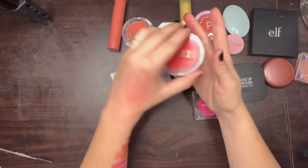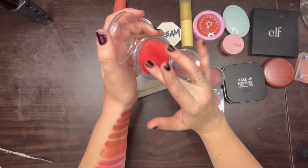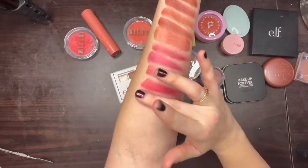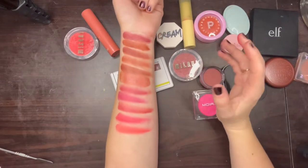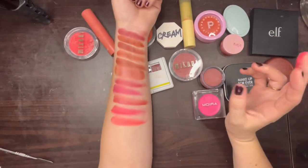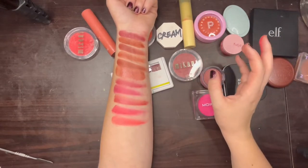I also feel like it looks really glossy in the actual pan, and you can see it's very smooth and almost oily feeling, but it doesn't really keep that gloss once you swatch it out. It leaves pretty quickly. I think it's cool that the drugstore has a blush formula, and when it came out, I was super excited about it, but it's not my favorite out of the cheaper blush formulas.